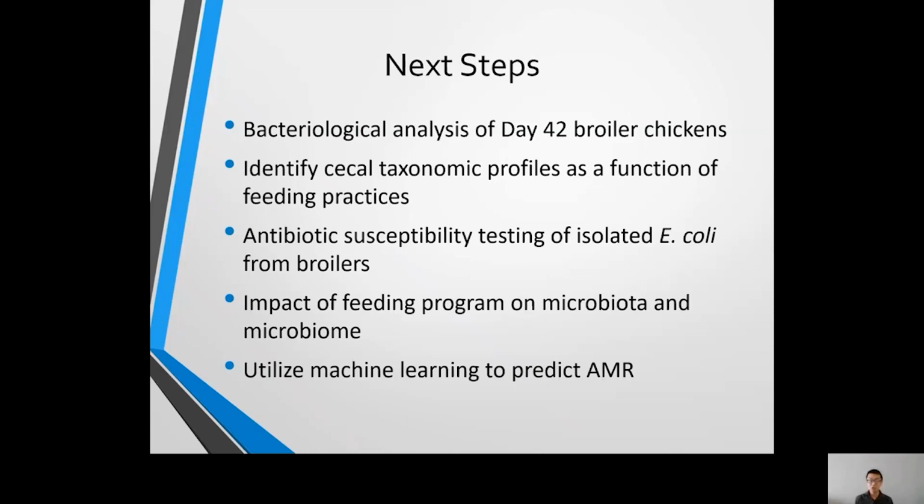And from that, we will use machine learning using the data from antimicrobial susceptibility testing and sequencing to develop a predictive framework that links marker genes with genome function, allowing us to develop some AMR mitigation strategies.